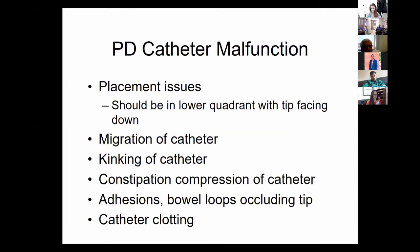Right, so the catheter should be in the lower quadrant, tip facing down. Catheters can migrate, they can kink, where a KUB will be helpful. Constipation, always deal with that. You can have bowel loops. If this thing moved, you can have bowel loops that are now occluding the tip. You can have adhesions that have developed that are causing the problem. And obviously you can have clotting of the catheter, as we just talked about.